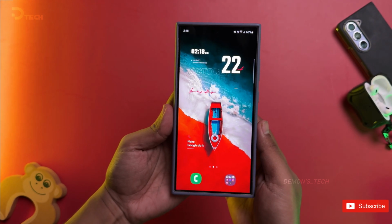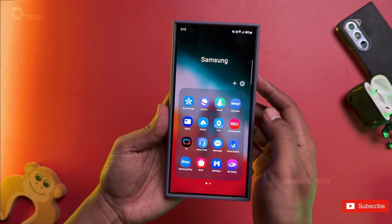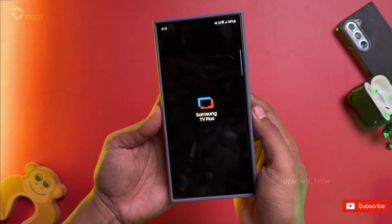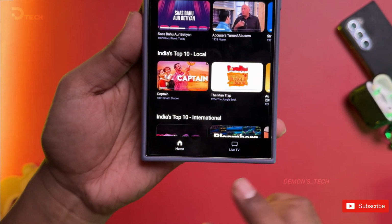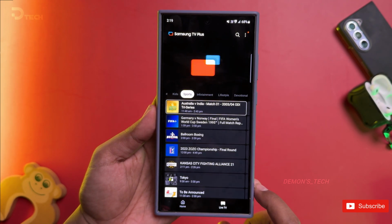First up, did you know that your Samsung Galaxy device comes with a free live TV feature? Seriously, if you've got any Galaxy device, you've got to check this out. Just swipe up to access your app drawer and find the Samsung folder. In there, you'll spot an app labeled TV. Open it up, and you're greeted with a whole lineup of live TV channels to browse through.